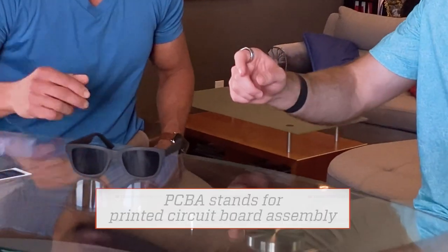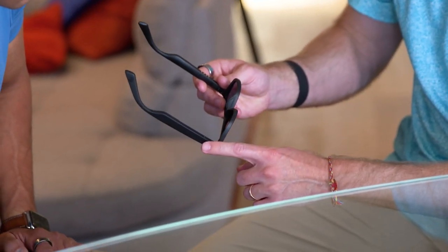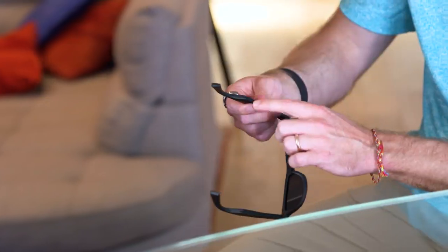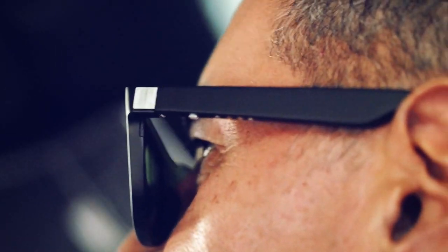Where is the technology hidden? So there's teeny PCBA boards inside each of these frames. If we look closely here, on this side over here, we've got the way to toggle between the light and dark tint. And then over on this side, this is where we've got our built-in microphone, speaker. They're just little speakers, but it's enough when it's resting on your face that you can hear music and take calls and all that good stuff.